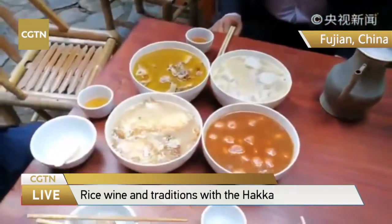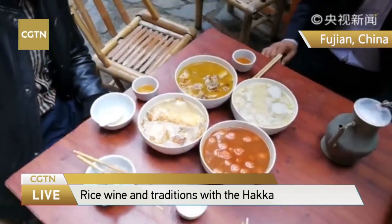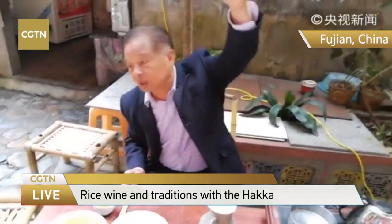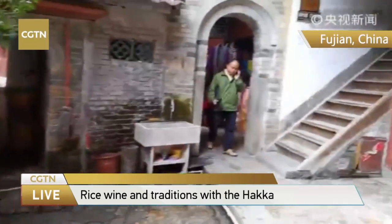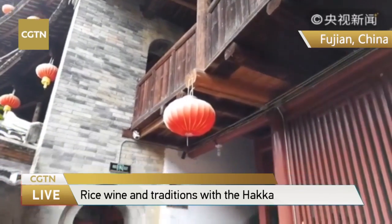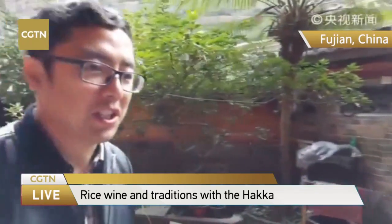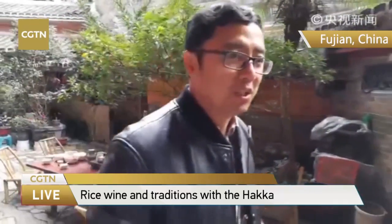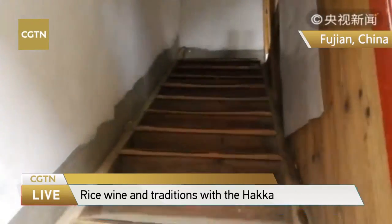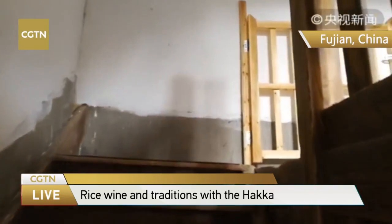Thank you so much. Now we have tasted the delicious rice wine and also this delicious food. What a good journey. So for this tulou, the first floor will be the kitchen and will be public area. Can I go upstairs? Yes. Today I drank the Hakka rice wine and ate the delicious Hakka food. Now let's go upstairs to observe the Hakka building structure.